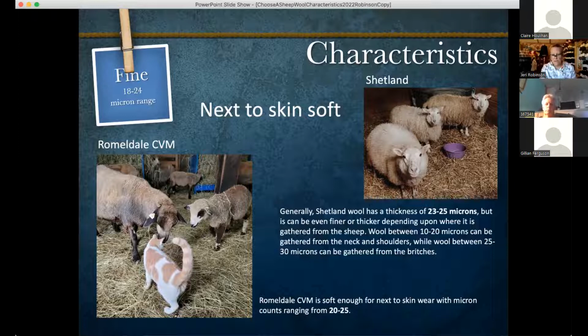So I'll focus more on these than the commercial breeds, but we're only touching upon the breeds that are available. The Romeldale CVM is soft enough for that next to skin wear with a micron count of 20 to 25. And what's fabulous about them too is that they come in a variety of colors. So that's always exciting. A lot of the breeds I'm showing you are in the breed barn display at the New York State Sheep and Wool Festival. So if you're interested, I would suggest that you come and look at the sheep and talk to the breeders and actually learn from them, get your hands on the sheep and talk about what your goals are and what it is you want to do.